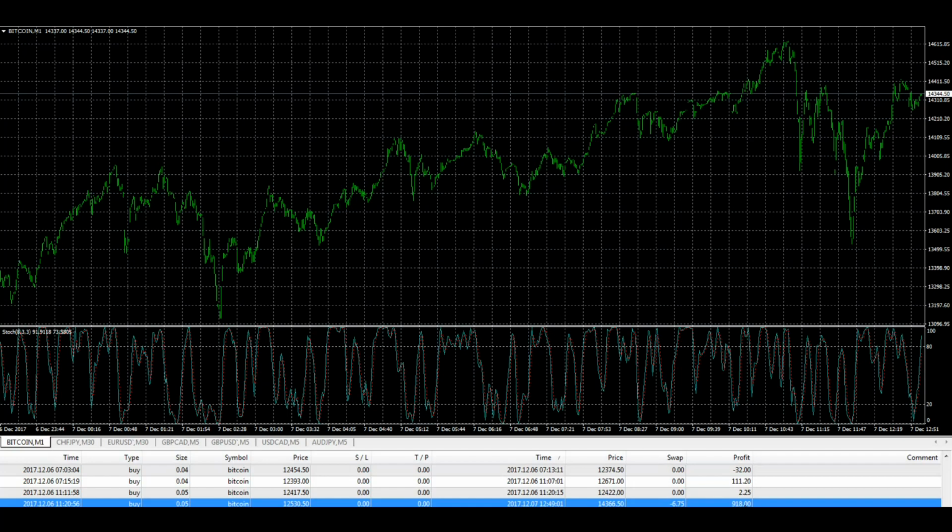Of course, it depends on how much money you invest here. If you can afford to invest a bit more money, of course you can earn more, because as you see the size is 0.05 here. You're trading with leverage. So you can make even more money than me, but you can also make less money as well. But let's look at this chart here for a bit.